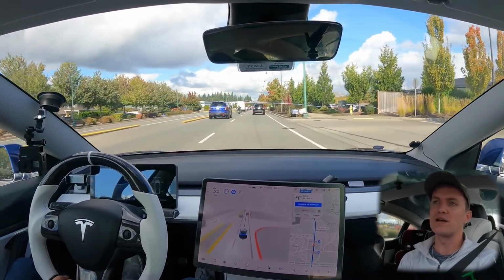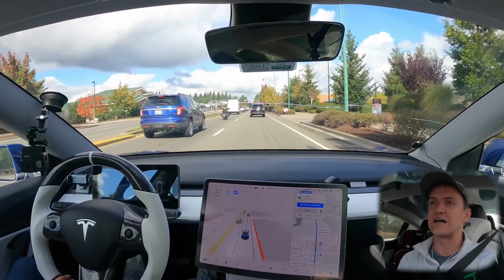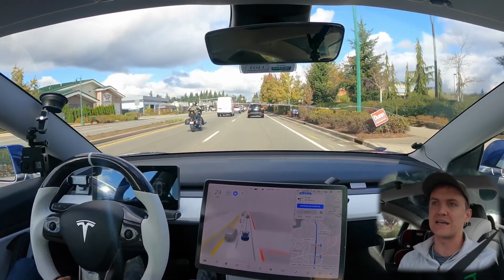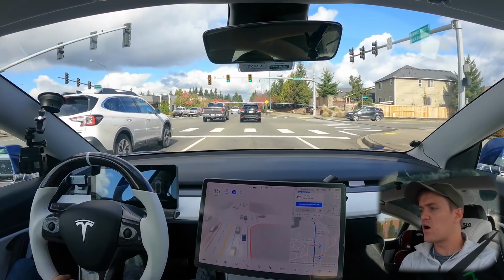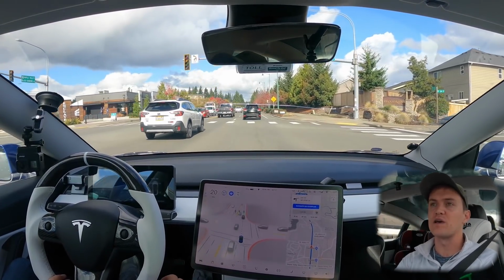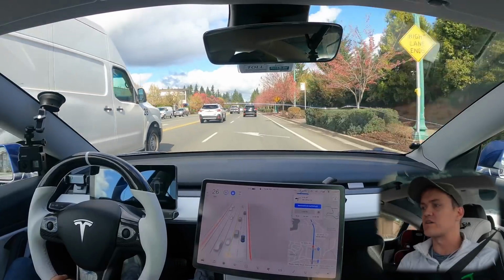And so what I would like to see here is how far the car is going to go before it actually decides to get over, or is going to wait to the very last second and have to make a decision. Right, and here we go. And chances are it's going to be right when we're beside that motorcycle behind us. So I am curious to see how long this is going to take to actually get over.